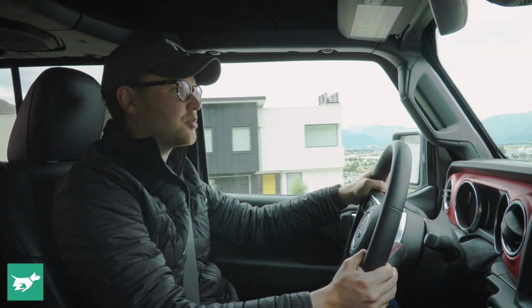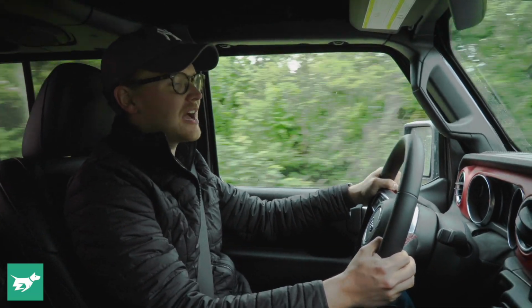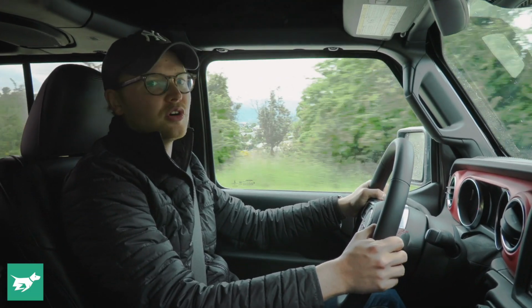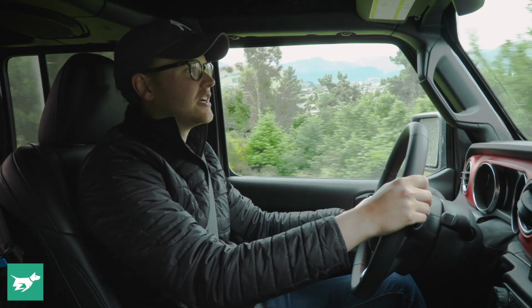Now, the steering is really loose to help off-roading. You don't want your small inputs to translate into jerky outputs off-road, but as I mentioned, we've got to be realistic that these vehicles are going to be used on road for a lot of their life. So steering, I'm a little bit neither here nor there on that.